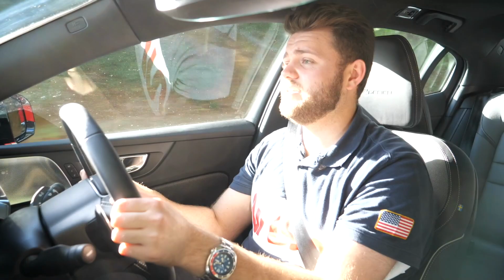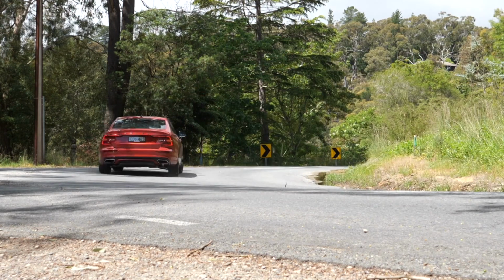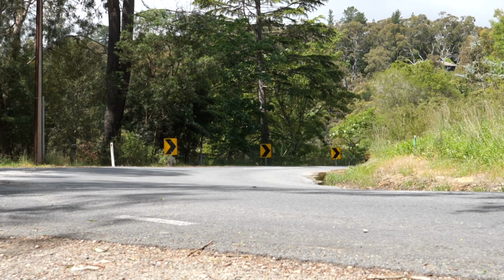I mean, it's very impressive, this thing. It's worth noting as well that since the S90 was cancelled for Australia earlier this year, this is the only Volvo sedan you can now buy. Probably not a bad thing given how much cheaper it is than the S90, while offering all the same stuff in here. The finishes are the same, the levels of equipment exactly the same.